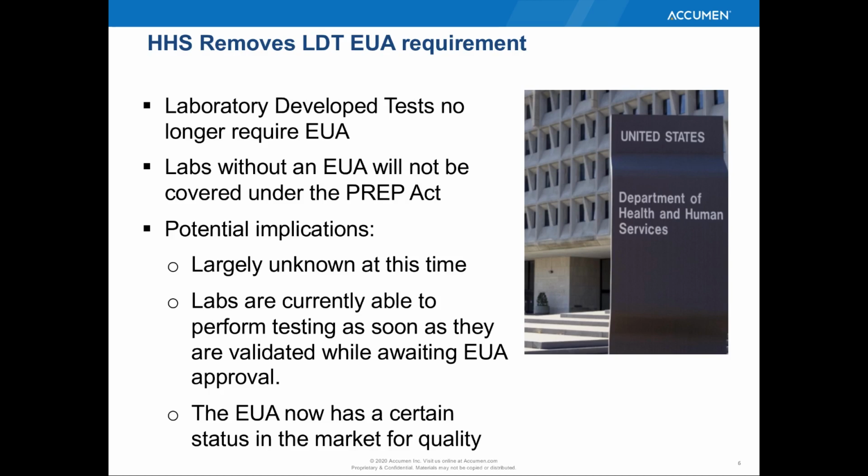Late last week, HHS removed the LDT, or Laboratory Developed Test, Emergency Use Authorization requirement. They determined that the FDA could not require a pre-market review of laboratory developed tests absent notice and comment rulemaking. Emergency use authorizations for any laboratory developed test can still be submitted on an optional basis, but HHS has determined that the FDA can no longer require it.